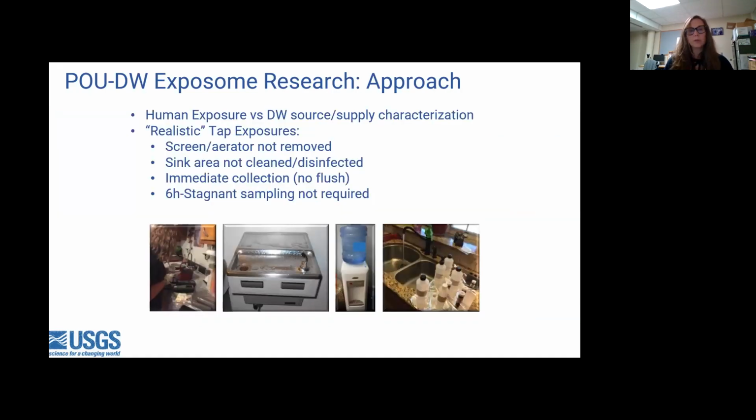So our approach is also focused specifically on human exposure. At the tap, so these are realistic tap exposures. Because they're realistic, we want to simulate what would happen if you walked up to the faucet and got a drink of water out of your tap. So we don't remove the screen or the aerator, because you would not do that when you took a drink of water.